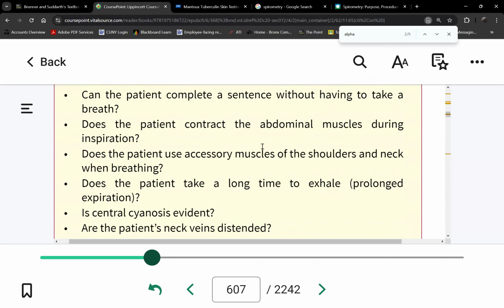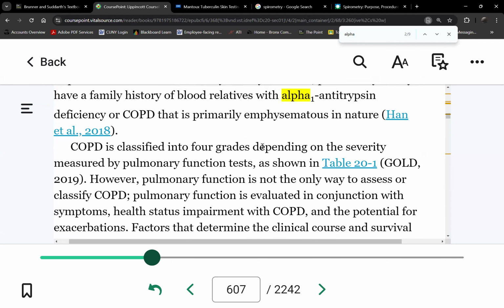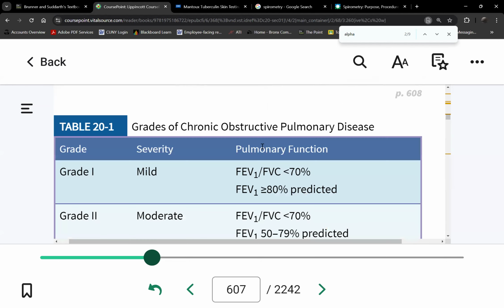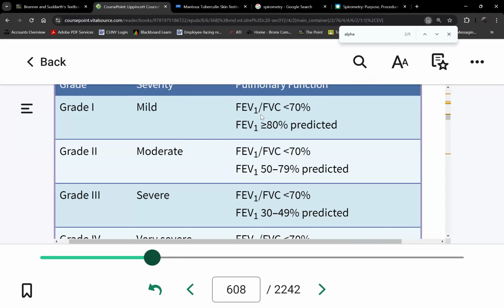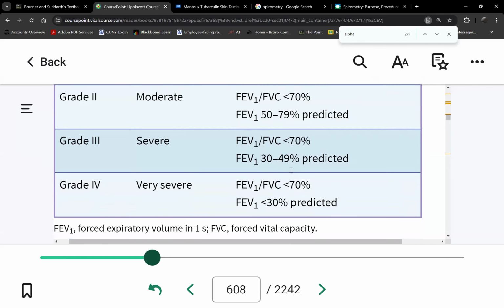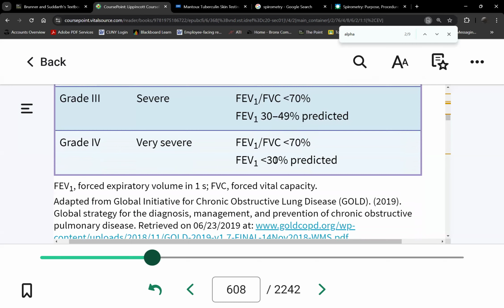So here's the GOLD classification. Remember heart failure? We had class one, class two, class three, class four, right? Heart failure, NYHA. So COPD also has GOLD classification. Okay, it's grade one, two, three, and four, also called GOLD one, two, three, or four. Look at the FEV1. So this one, if it's grade one, less than 70%, grade two, no, sorry. Grade one is greater than or equal to 80%, and then it goes down from there, 50 to 79, 30 to 49, less than 30% for grade four. If it's less than 30%, only a third of your lung function is left.